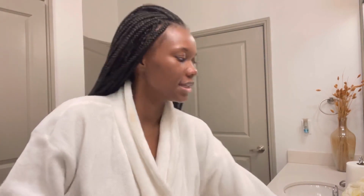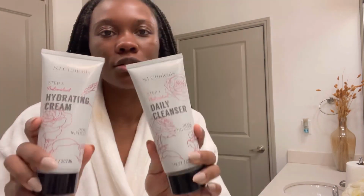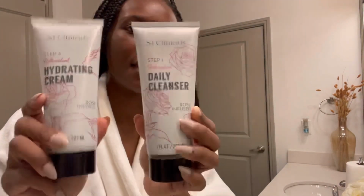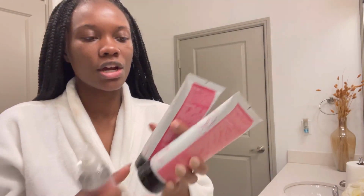All good. Okay, so I have been using these SJ Clinical products. Since I've been pregnant, my skin does not break out, or I have a bump here and there due to hormonal changes, but I've been using these products on my face and they have been working miracles. It is a three-step product. It is the cleanser, and then the hydrating cream, and then you get the refreshing cleanser here. And they've been doing well.